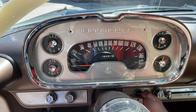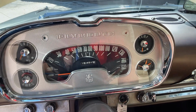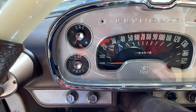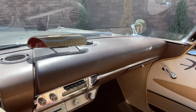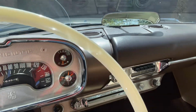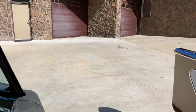Let's go ahead and start it up. Fires right up. Temperature gauge still works. So does the fuel gauge. It just takes a little bit to get off of empty. Padded dash on the Fury. Love the mirror on the dash. Just a unique way Chrysler did things back then. All this beautiful bright work and chrome trim. Nice shape.